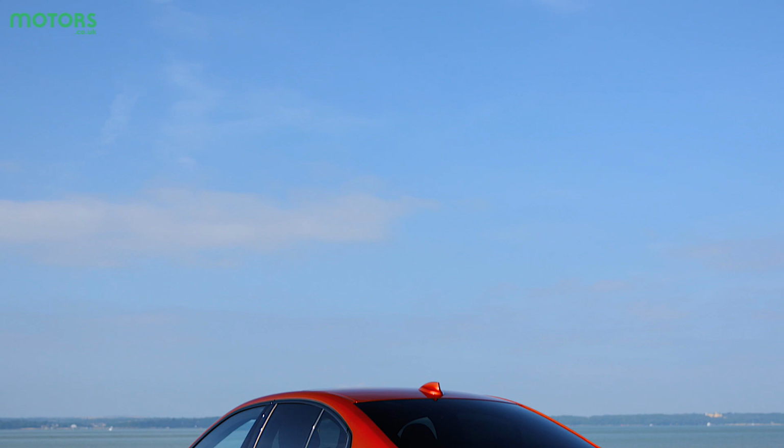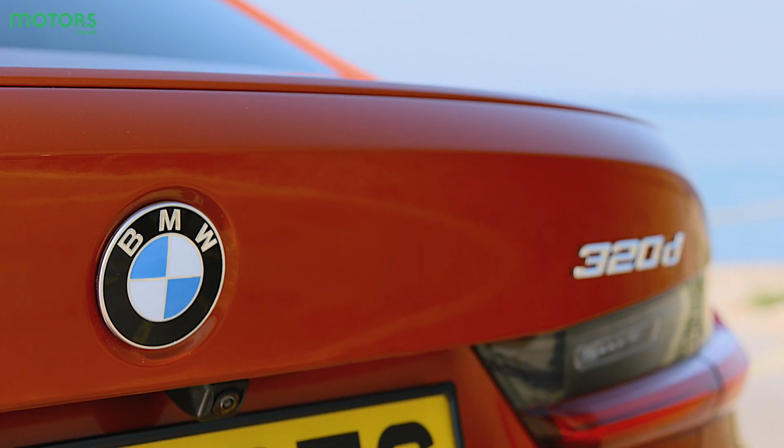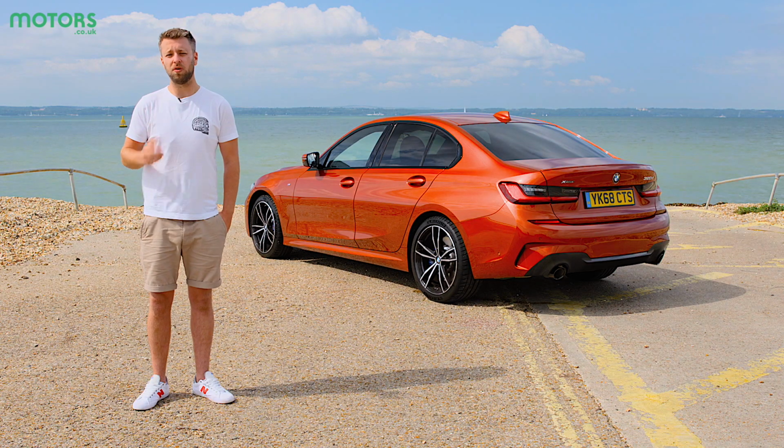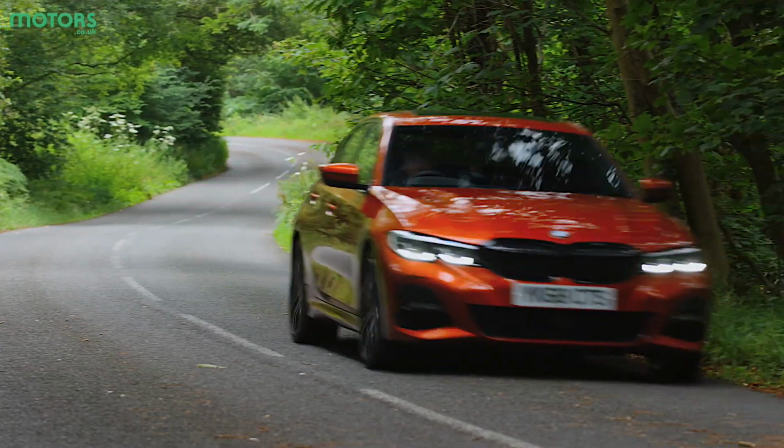The new BMW 3 Series had a huge weight on its shoulders when it arrived, particularly when you consider how capable its rivals are. However, it has more than lived up to expectations. It's practical, it's great to drive, and it's really efficient too. In short, it could be all the car you could ever need, which is why we'd highly recommend it.